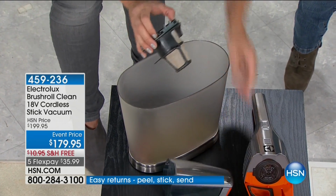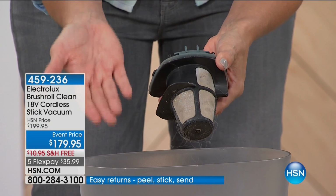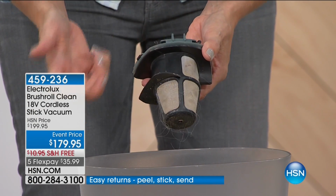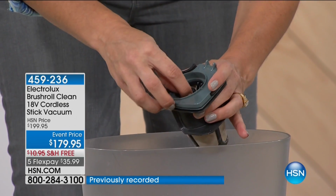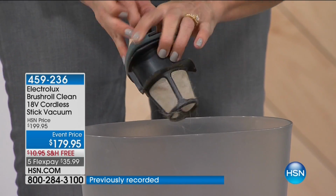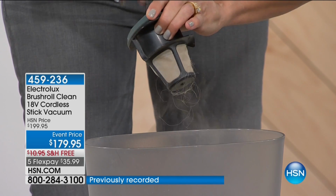Look at this. This is the fine particle filter. Usually, you take it and you slam it against the garbage can, trying to get all those fine particles out. This has a spring pulley. Do you see that? When you pull it up, it pulls it in. Watch when you let it go. Do you see how it actually repels the dust out of it?